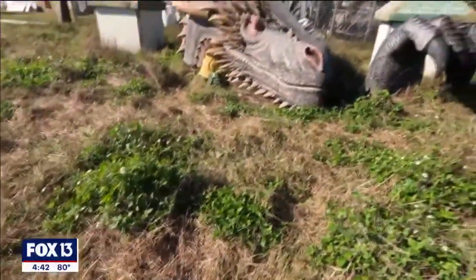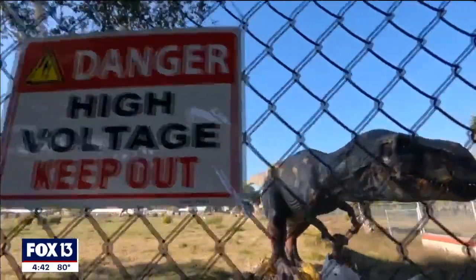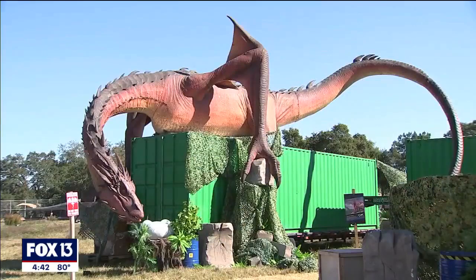There's a dragon head that's so detailed it just blows your mind. The Spinosaur, because it's just so large, is one of the kids' favorites. And we have 2 T-Rex, full T-Rexes in the show, which is pretty amazing. 2 long-necked dinosaurs, and we also have the dragon.